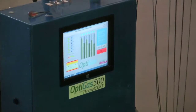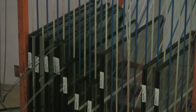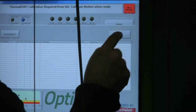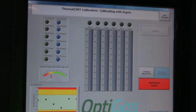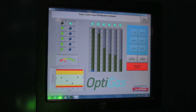Additional payback. Since the machine automatically fills different mixtures with no setup time, it makes it very easy to add products targeting specific U values, which will help you gain market share. The integrated ThermalCert module provides statistical evidence to the immediate and end customer that the U values purchased were in fact the U values produced.